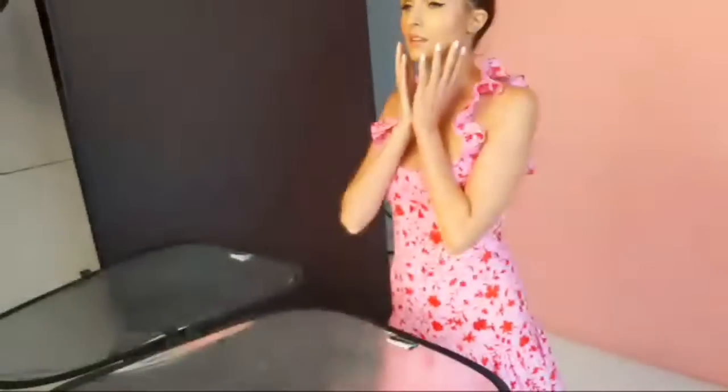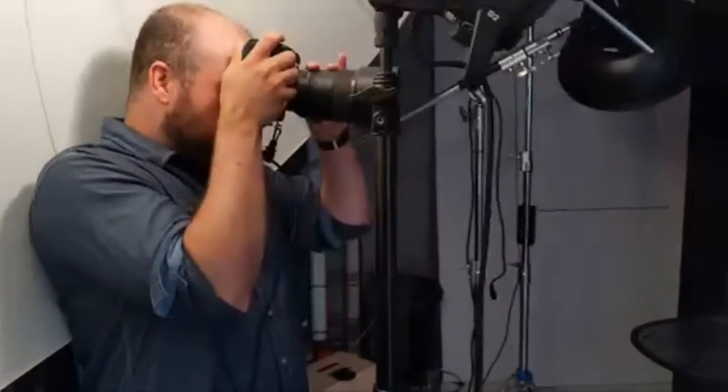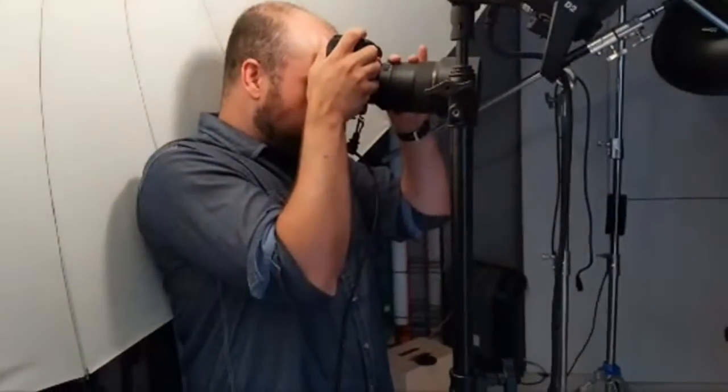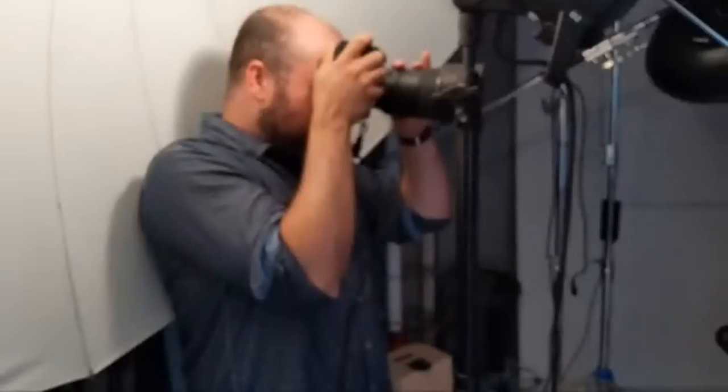Perfect. Yeah, this is coming up. Excellent. I'm going to shoot this whole thing today with the 135, just to be different. Very nice. Looks great. What are your white balance settings in camera? White balance is set to auto. I am shooting raw, so when you shoot raw with auto white balance, you can always change that afterwards. And that's what I plan on doing.